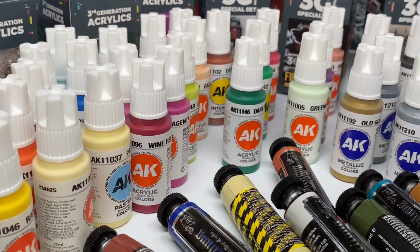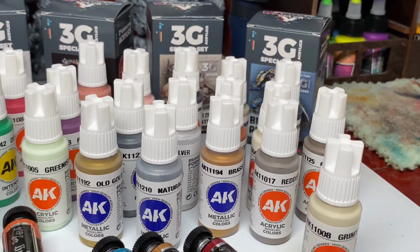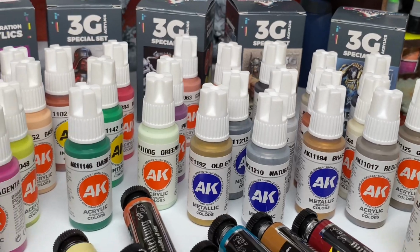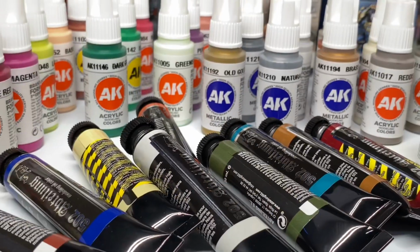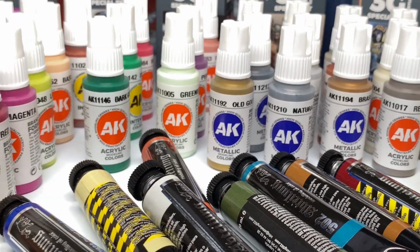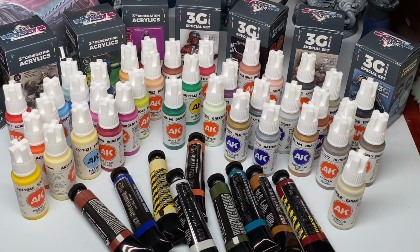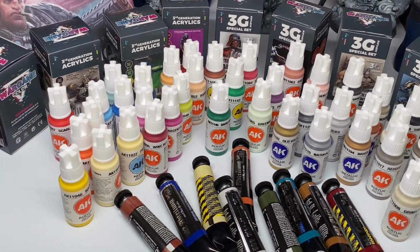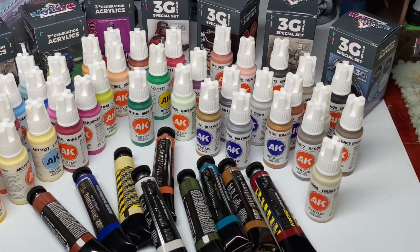So don't get me wrong, I'm excited with the acrylics too. However, I don't really think that it's too far from Vallejos. Although it's kind of exciting to experience the nuances, because every brand has their own nuances, and they differ a little bit from each other.